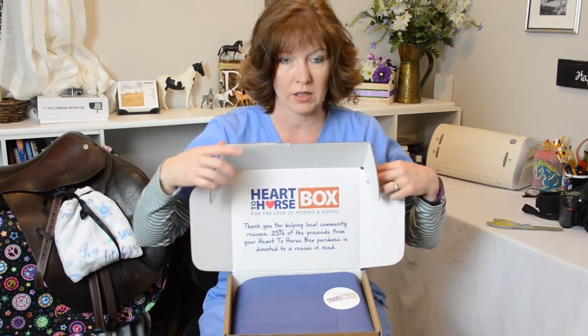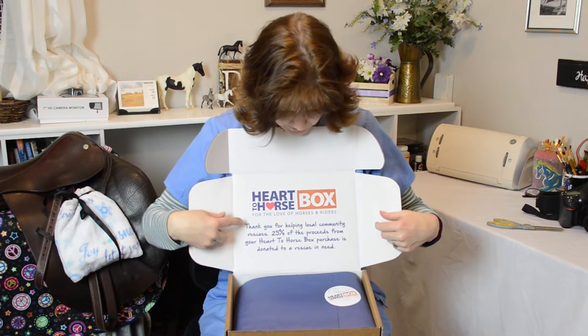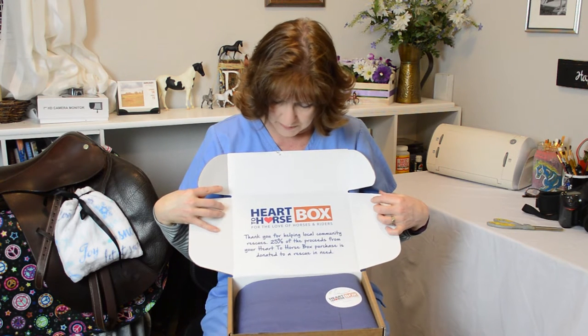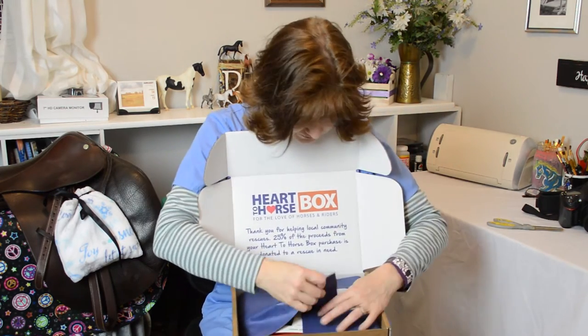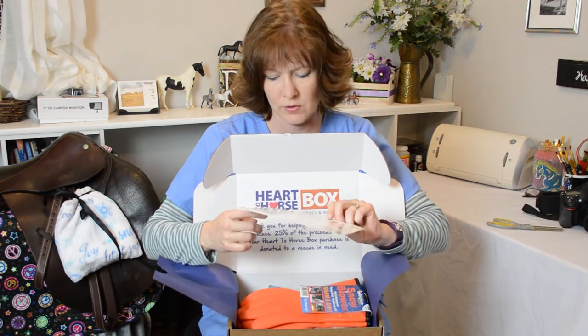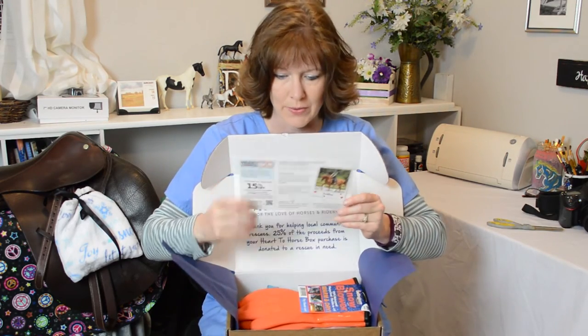So you're going to get to see what's in the box before me, if you can see into the box. This is the Heart to Horse box, and it says, thank you for helping local community rescues. 25% of the proceeds from your Heart to Horse box purchase is donated to a rescue in need. I'm really sad they didn't say who hand-packed my box. Aw, oh well. Okay, so the January Heart to Horse box is going to Gentle Giants Draft Horse Rescue, and it is supporting a horse named Drifter, so that's pretty cool.